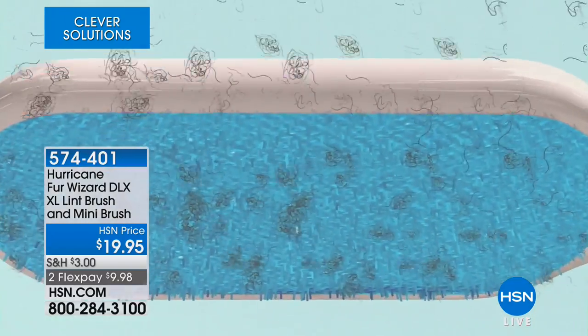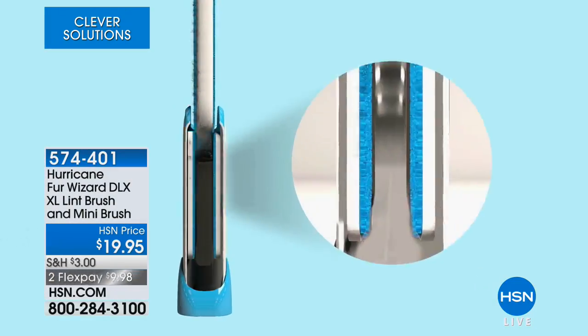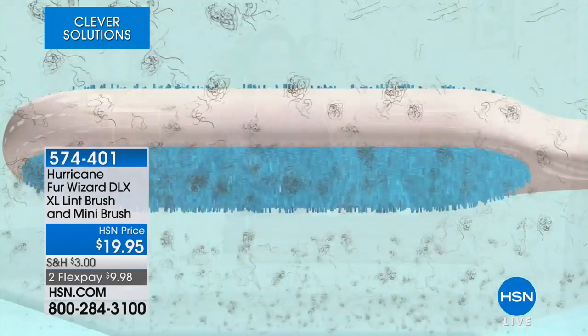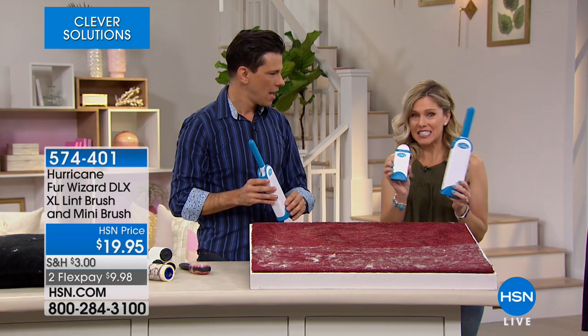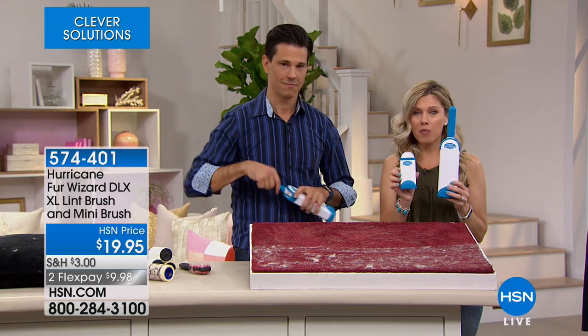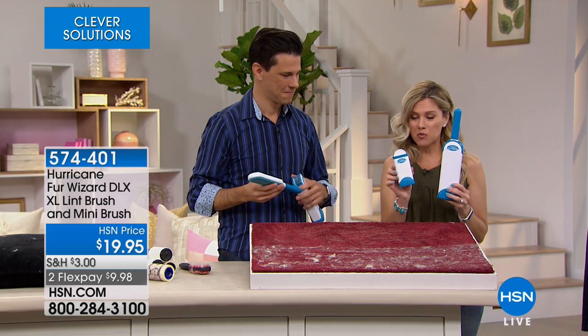So that's showing the Fur Wizard doing its job, picking it up. And by the way, it's important to note that this is the deluxe version. What that means is it's bigger, it's dual-sided, it picks up twice as fast, twice as much. And you're getting double today because you're getting the full size. This is the large size. You're also getting that mini compact, so that's your on-the-go. That's the one you put in your purse, keep in your car, keep at work, keep in your briefcase.